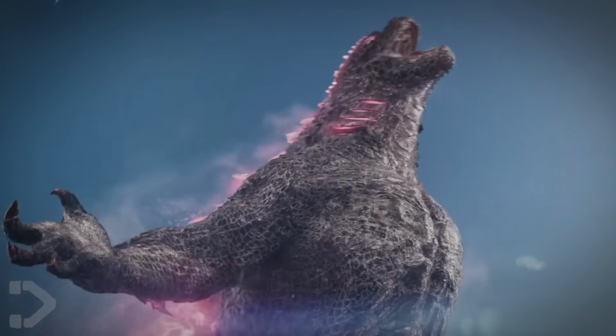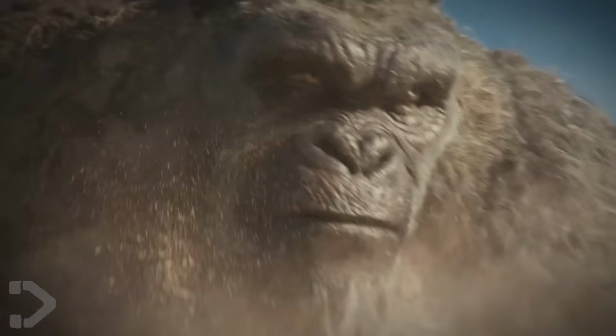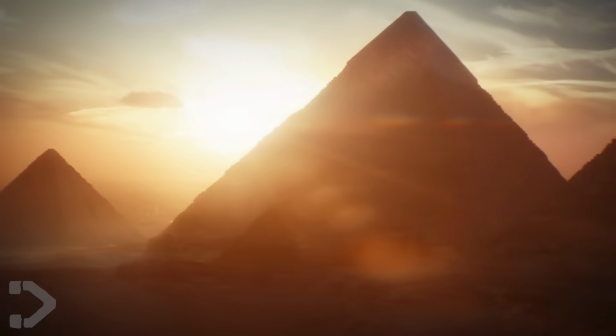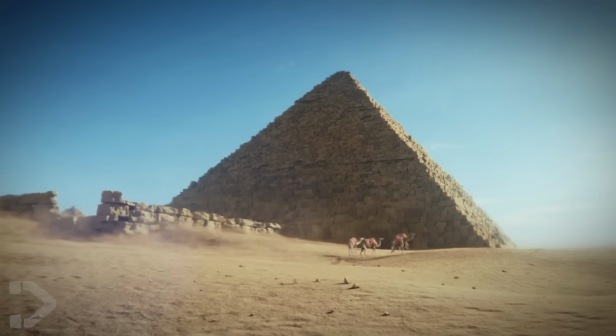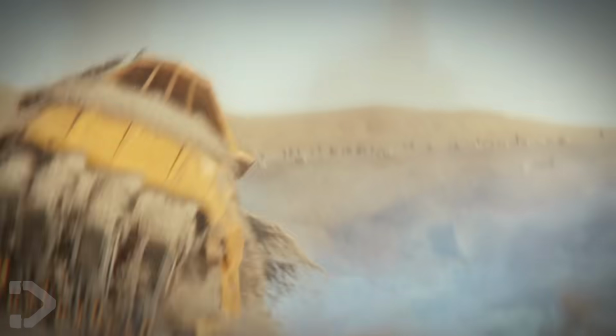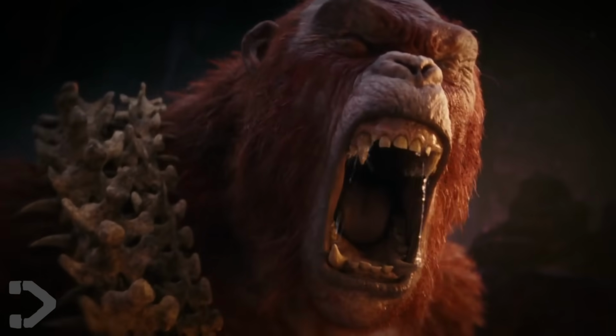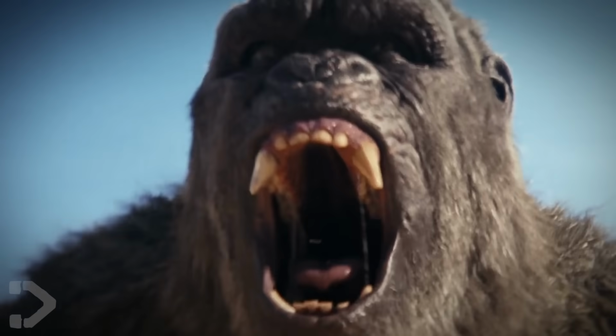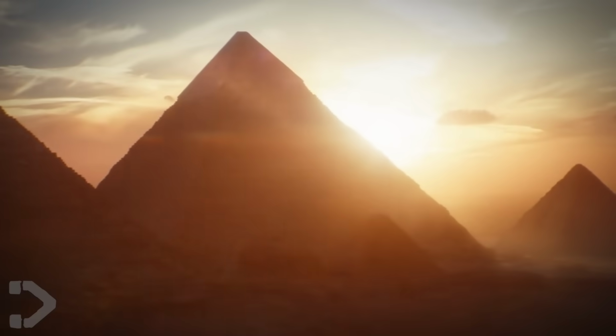And next up, we get that new shot of Kong, and he just looks badass. And this looks to be connected to that shot we saw early on in the trailer, where the Hollow Earth portal opens up in Egypt, and then we see Kong's arm reaching out of the tunnel, which, from what we've heard, is connected to a fight where we're going to see Godzilla, Kong, and Mothra in a big fight against Shimo and possibly even the Scar King, all centered around the pyramids, which is going to be an insane visual.